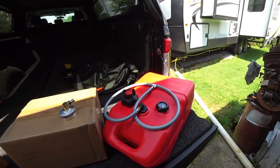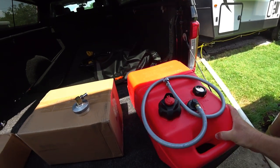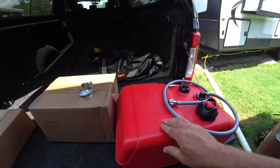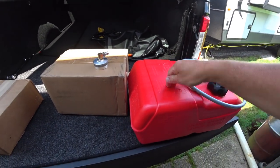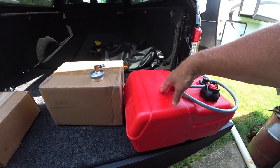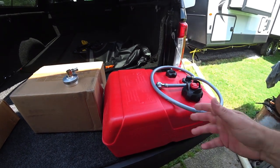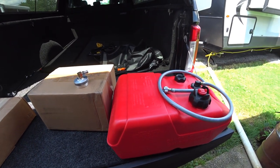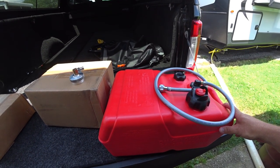But I do have this extended run tank. Now there's somebody that makes these, and the Atwood has one. The Atwood one's not as good as this one. This thing is not like you would think. You know, my gas cans, I can push in them and they bulge and they do all kinds of weird stuff. You know, cold, hot, whatever. But these are marine grade. I mean, they're very substantial.